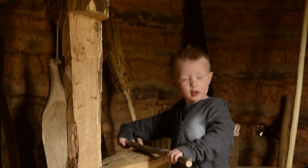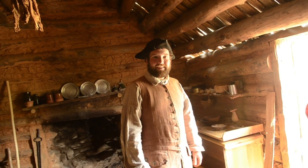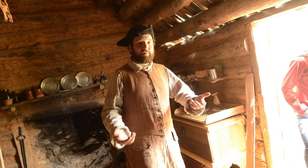So all my tools are in that chest. So here is his chest. Now, are these your own tools? No, those are all museum. We get them from a blacksmith who makes half of them, and then other ones were found in local areas where we'll find a historic tool. We'll buy it, we'll bring it.